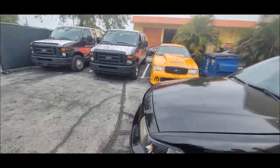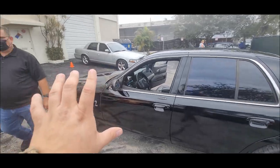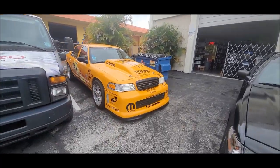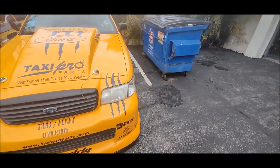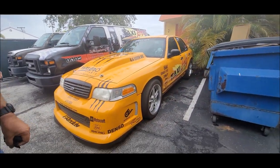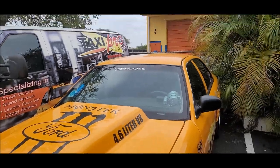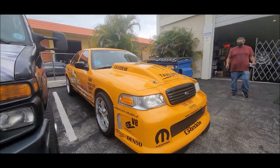All right, hold on. The first thing I realized, there's a bunch of beautiful Marauders parked out here, right? But to be honest with you guys, the first thing that got my attention was this thing right here. Bro, this looks like a replica from the movie Taxi with Queen Latifah. He's advertising a lot of his businesses and local companies, but this thing is nice, dude. Take a look at this beast, guys.